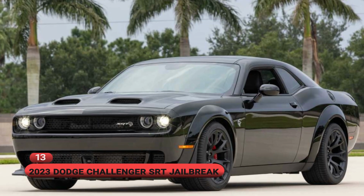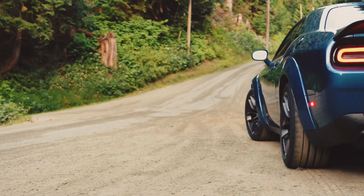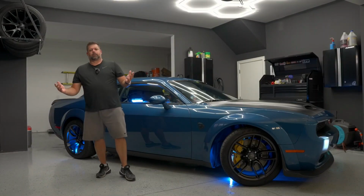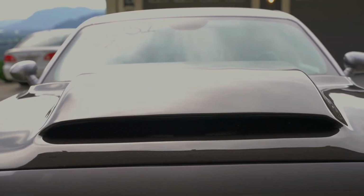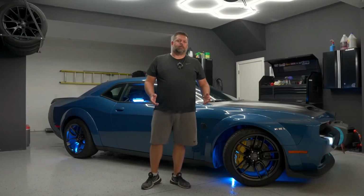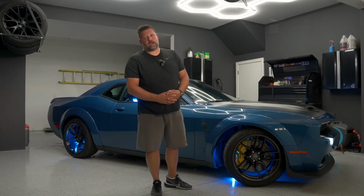13. 2023 Dodge Challenger SRT Jailbreak. Fast forward to the present, and muscle cars are still alive and well. The 2023 Dodge Challenger SRT Jailbreak boasts an insane 807 horsepower and 707 pound-feet of torque, making it one of the most powerful production cars on the planet.